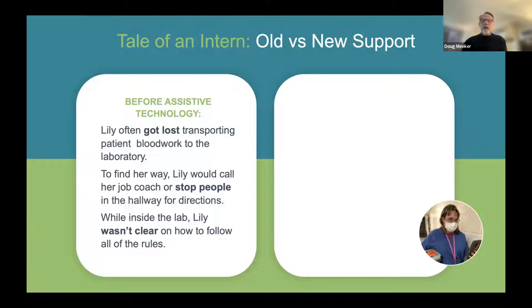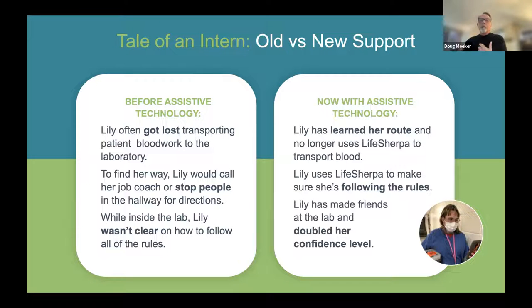The big challenge she had is she often got lost transporting the blood work to the lab. In order to find her way, she would stop people or call her coach, and there was a lot of friction in that. Secondly, when she got to the lab, she wasn't always clear on what her role was and all the things she needed to do. So we built a way for her to see her route, like I showed you on the previous slide. And the great news, and one of the reasons this is up on Facebook, is she no longer needs to use our technology to get around the hospital. She has generalized it through the pictures and the steps, and she can now get to the lab with no help.